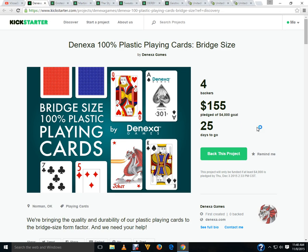The Danexa 100% plastic playing cards in a bridge size, because those are ever popular, from Danexa Games. It's currently 3% funded, 25 days to go, and this does not have a chance in hell. I mean, it does have a chance, but a very, very slim chance. Very few plastic playing cards. I know this for a fact because I've been backing Kickstarter playing card projects since the very beginning of Kickstarter playing card projects. I know for a fact, and tell you for a fact, that really there's been like 2 decks that I can think of that were plastic that actually funded on Kickstarter.